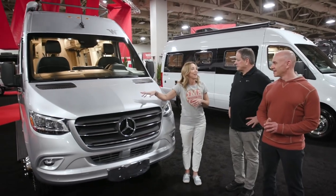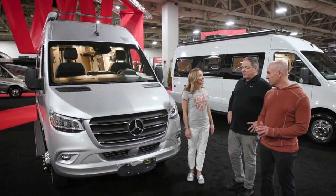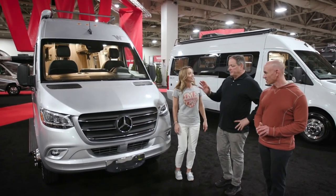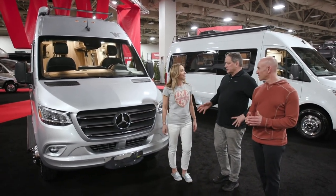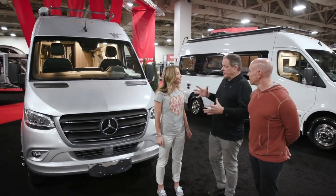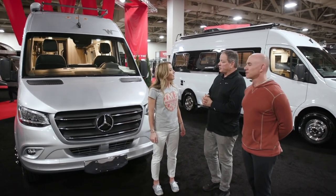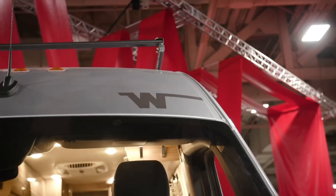We are so excited for this new Boldt. Yeah, we are too. This is a crazy amount of experience with the success we've had in our Travato, in our Era, and in our new Revel, all brought together to take advantage of this new chassis and bring out a brand new product on the exciting brand new Mercedes Sprinter chassis.